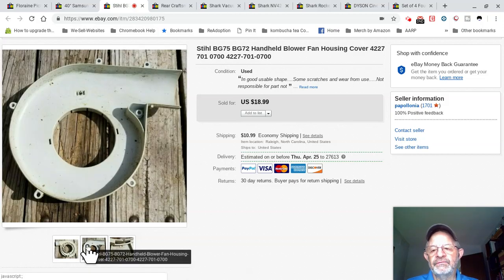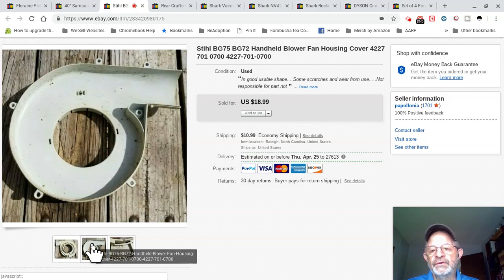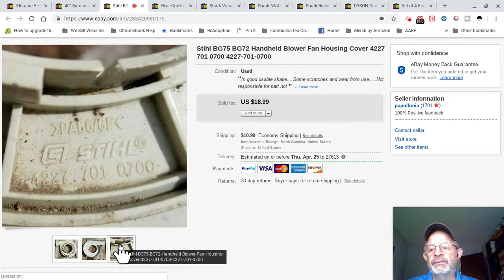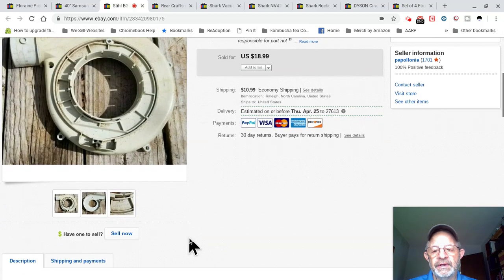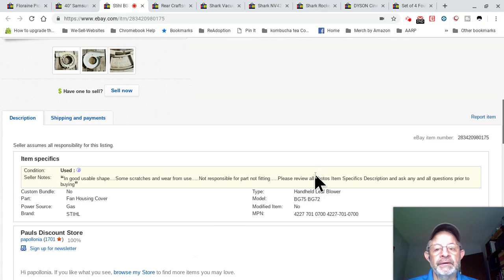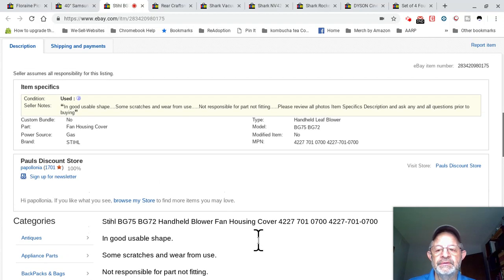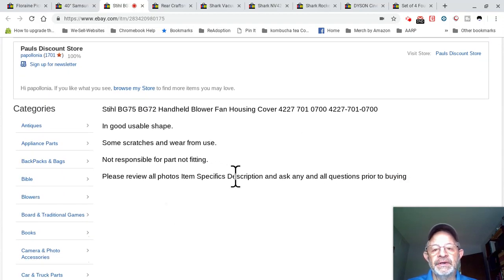And again, I am very anal. I try and take the best pictures I can. Most of the time they're not a white background, but then I'm just selling parts. I always take a picture of the part number if I can find it on the item, and I make sure I show that. I explain what it is. I'm not responsible for the part fitting, because that's your responsibility to make sure the part fits. Like it always says in mine, please ask any questions before buying.